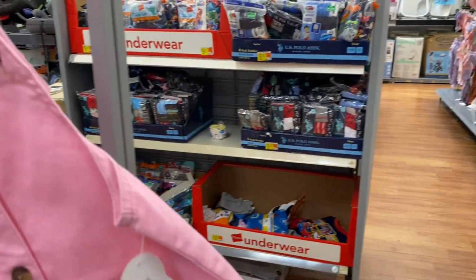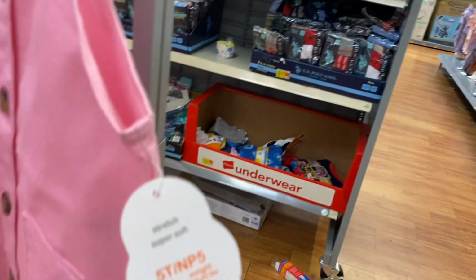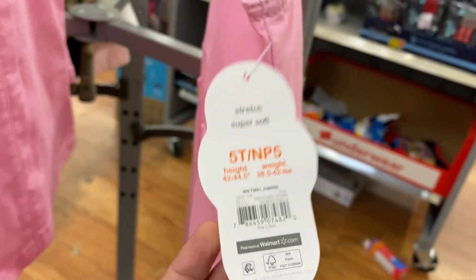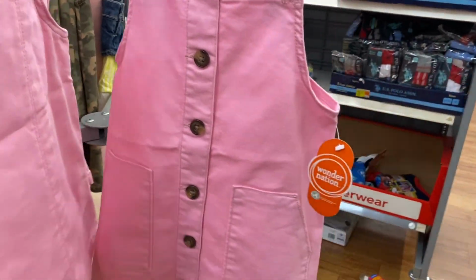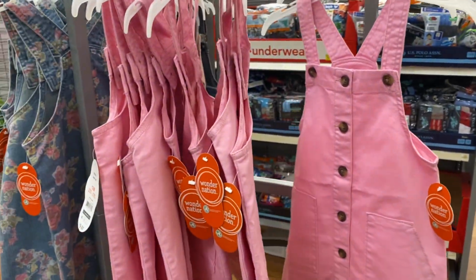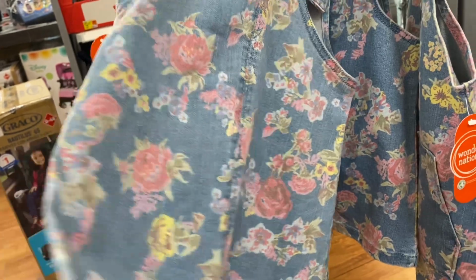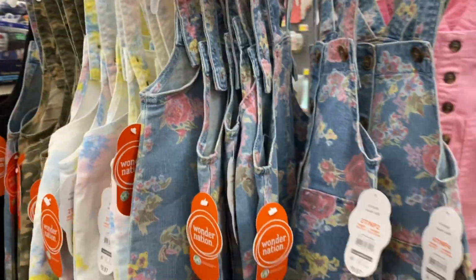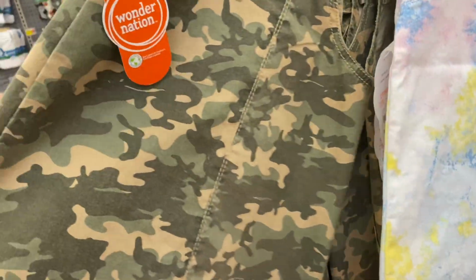Which I did get one of these at my other Walmart for $1, and I think I'm gonna pick this one up. It's pink and it's just so cute, and I got like the burgundy one. I can't even remember, you guys, it was such a long time ago. And then this flower one, not sure about that one. Paint splatter.